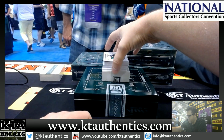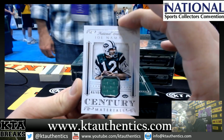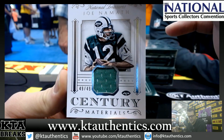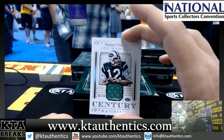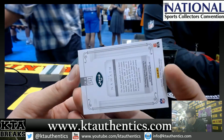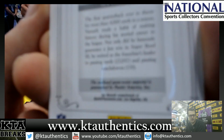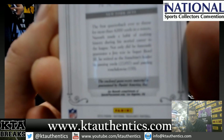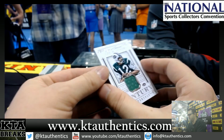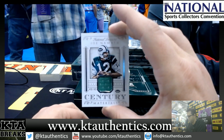Get a little short print base. We got a jersey, 49 of 49. Century materials for the Jets and Bob Koning. Bob Koning returning to buy the Jets. Joe Namath. And Panini has certified that this is a game-worn material. Game-worn material, one-color jersey, Joe Namath.